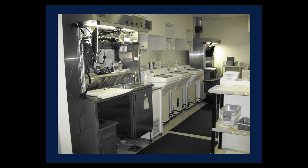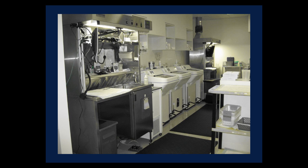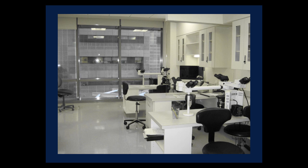We were able to have all brand new equipment. This is our frozen section lab. This is just one side of it. The hospital and Yale spent a lot of money on brand new equipment and looking at really making a world-class cancer hospital. This is a picture of the sign-out area.